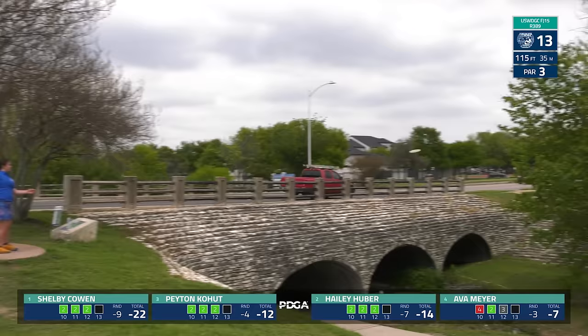And Ava with a standstill as well. A bit of a step. Parks it. Oh, yeah. Well done.